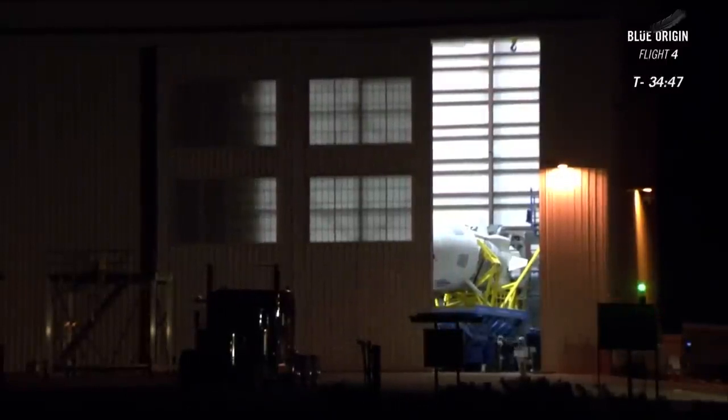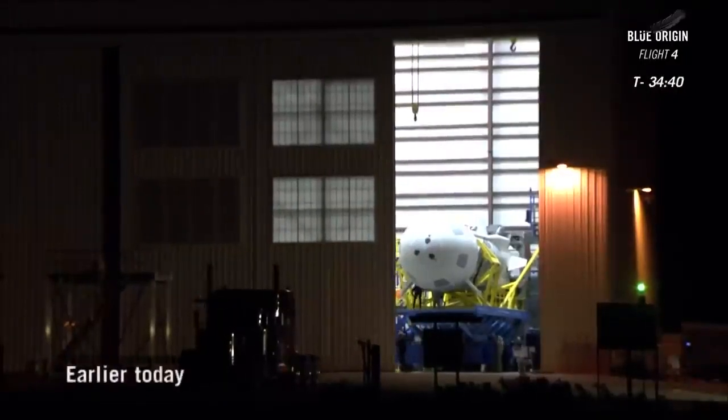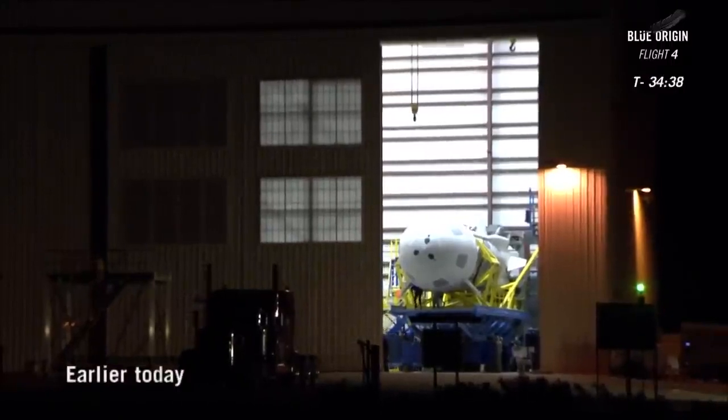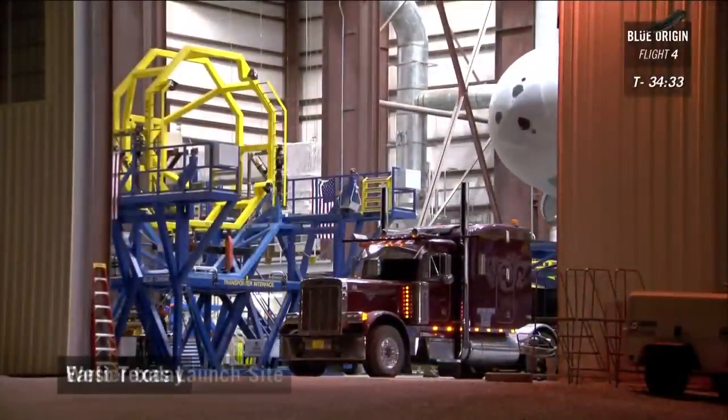We're broadcasting live from our West Texas launch site where the launch preparations are well underway. It's a beautiful day down here in Texas. We did have to hold a little bit because of these hot temperatures, but thank you so much for your patience. We think our launch today will make that wait worth it for you.